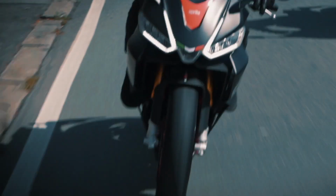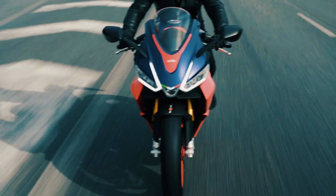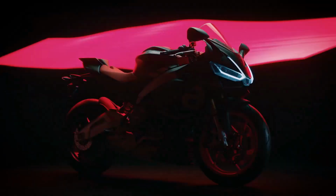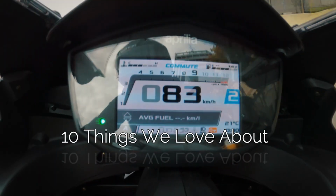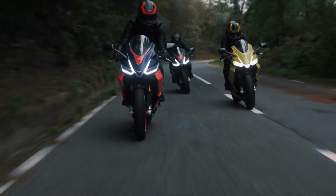As part of last year's EICMA motorcycle show, Aprilia showcased a lighter version of its popular RS660 middleweight sport bike. The RS660 Extrema packs numerous elements which help it to shave weight, giving it one of the most impressive power-to-weight ratios in the class. So let's look at 10 things we love about the 2023 Aprilia RS660 Extrema.